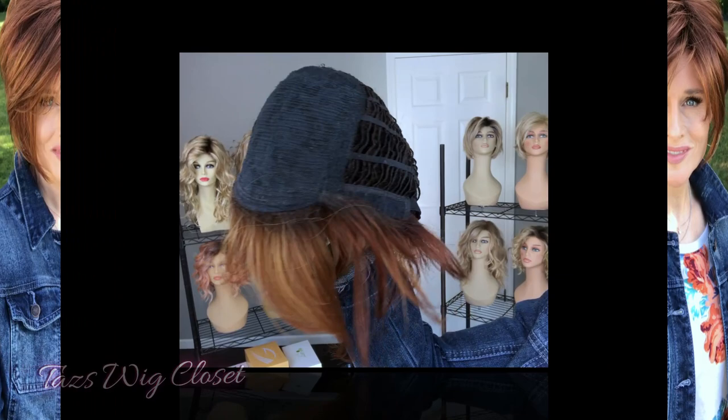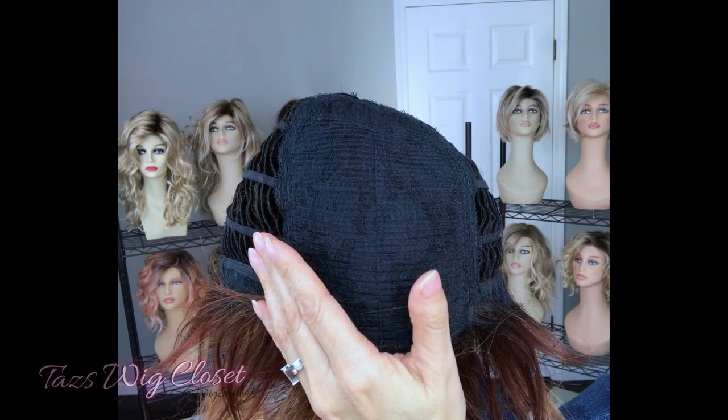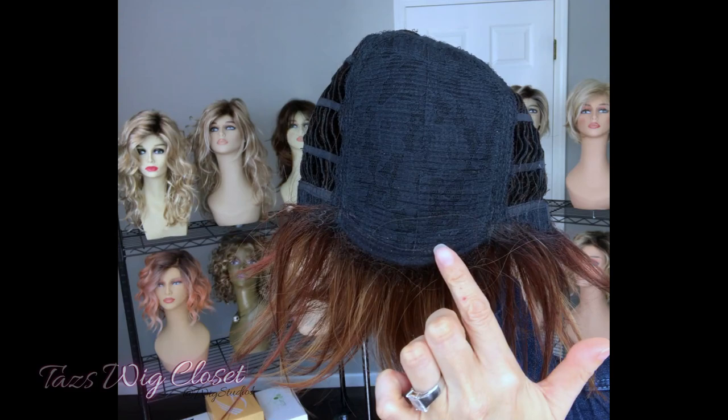Kate features that traditional cap by Noriko, so you'll see a rose net or rose lace all over the crown. It's very wide and it goes back just beyond the crown, and that gives a lot of housing for the permatease. There's a bit of a hidden weft there at the front, delivering the best hairline possible, and there's a bit of a velvet strip there as well for comfort.